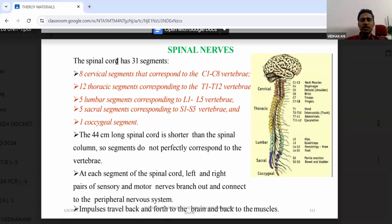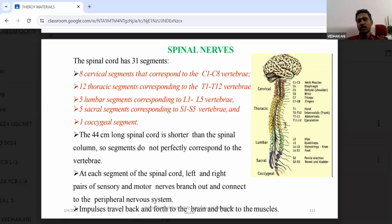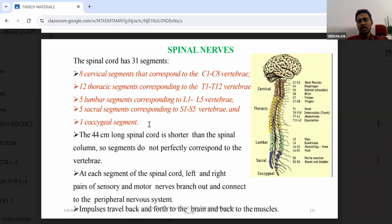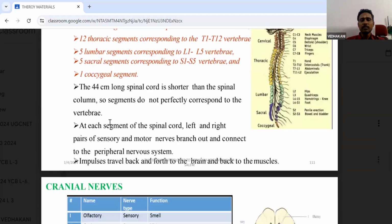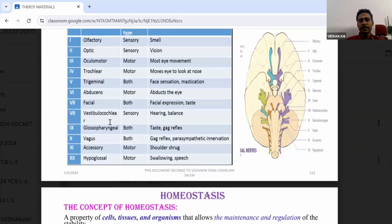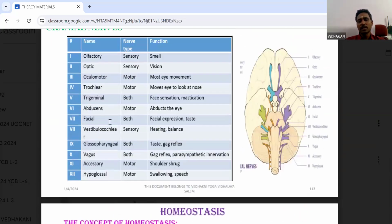The spinal cord has 31 segments, which means 31 pairs of nerves from the spinal cord. This is one of the questions. 8 cervical segments, 12 thoracic, 5 lumbar, 5 sacral, 1 coccyx segment. So total 31. So this will be another key point. Here cranial nerves are a very, very important box.